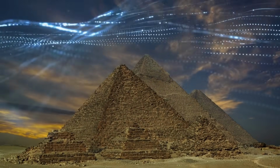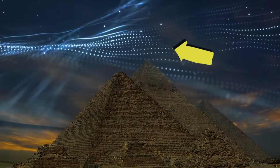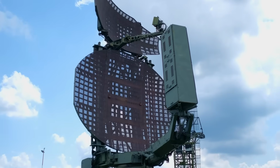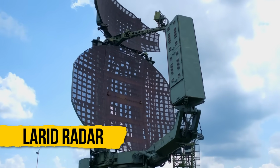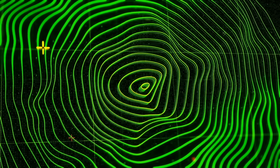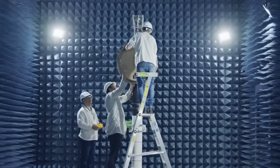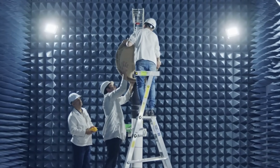Enough about mummies. Scientists also found something very exciting hovering above the pyramids. They had to use a fancy top-notch radar known as LARID, aka Low Altitude Long Range Ionospheric Radar, which can see these invisible waves far away into the sky.